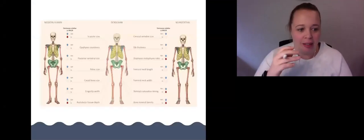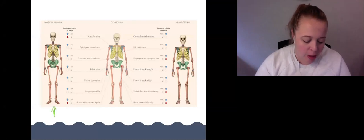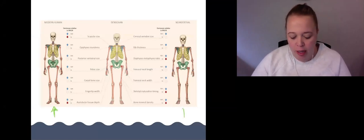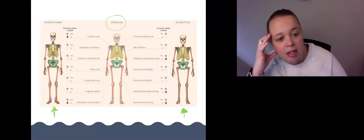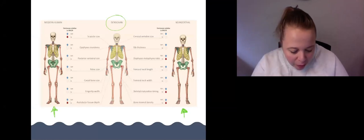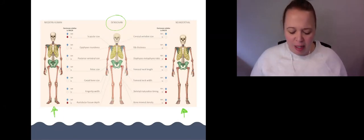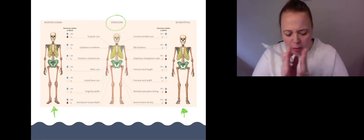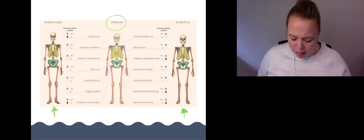So what we have here, you've got modern humans on the left, you've got Neanderthals on the right, and here we are, stuck in the middle with you. These are the Denisovans. Now, relative to each other, you can see that they're quite similar. They're quite thick in the bones. They look very, very similar, but they're almost like a link between the modern humans and the Neanderthals.